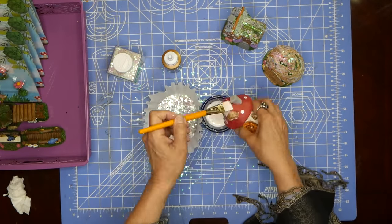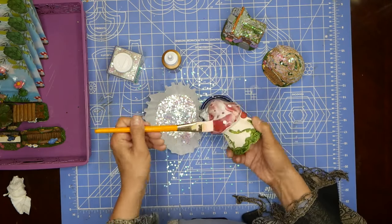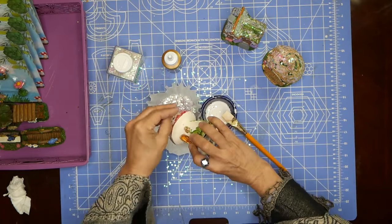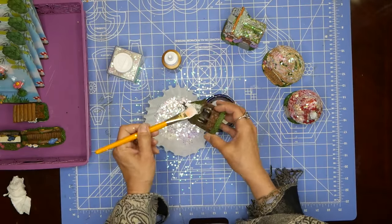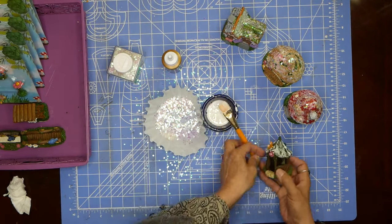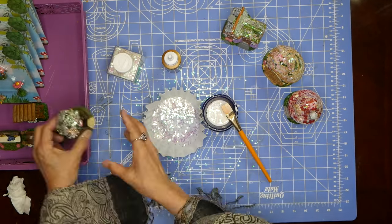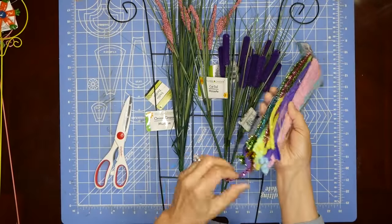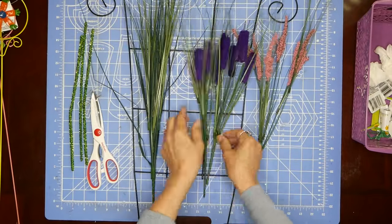Yes, I know. I'm just trying to get the most that I can. Now, once this dries, the Mod Podge will be clear, but there will be some shimmer left behind. I know, I'm really grasping here, but you know, whatever it takes to create magic, right? Anyway, the gazebo didn't fare much better. It got my Mod Podge as well.